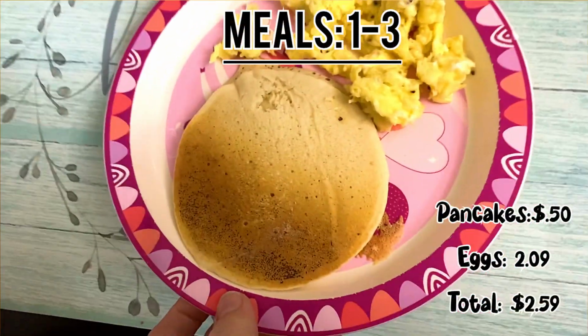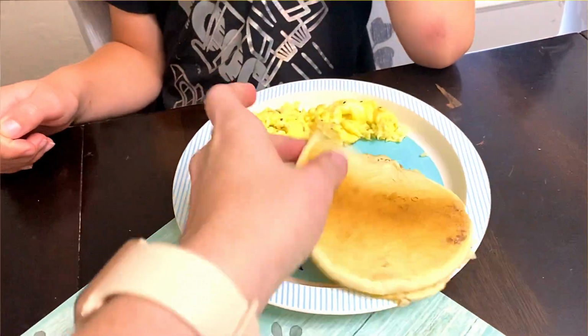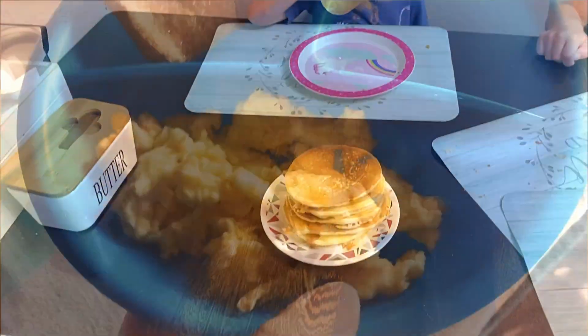Breakfast number 1, pancakes and eggs. He is allergic, so he can only have pancakes. And here is my son's pancakes and eggs. And here's some leftovers of what I made this morning. So plenty of pancakes and eggs for the kids.